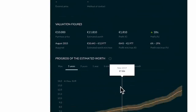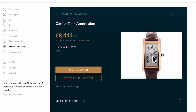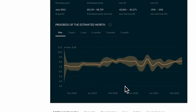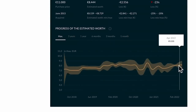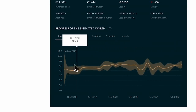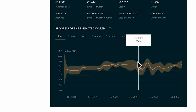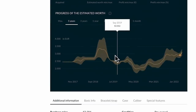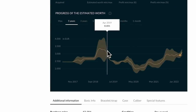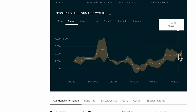And this works with every model. You can see here I've checked it with Tank Américaine. This is a certain reference. And there I just faked that I own this watch. And so to see this chart here, the watch is in a corridor between, let's say, 7,000 and 8,500 euros in this case, but you cannot see really a trend. The watch I actually own, the Tudor Prince, is chaos: a steep peak here, and then it dropped. And now you see also a steep increase in price.